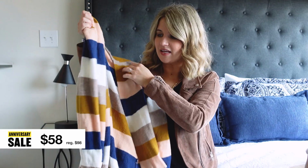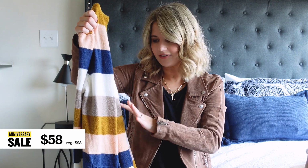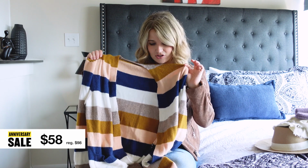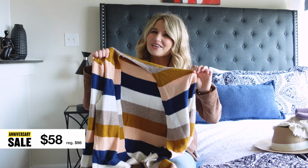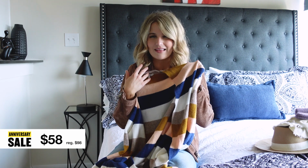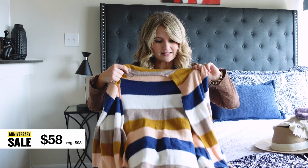I'm also a big fan of these Madewell Kent cardigans. This is a more classic fit cardigan. This one is from last year. So this is a striped version that I got last year. If you watched my Nordstrom anniversary sale video last year, you might remember this. I wore this a ton. So this exact color option is not available. They have some plain colors, and then I think they have a color block version with some bigger stripes this year as well. But these are just fantastic quality.